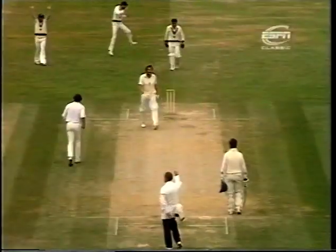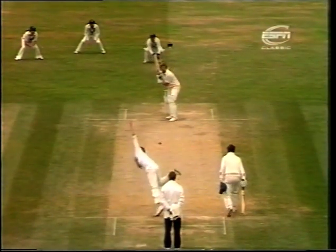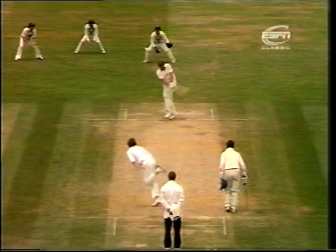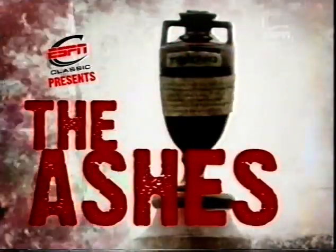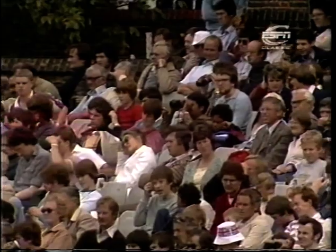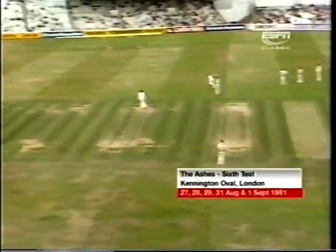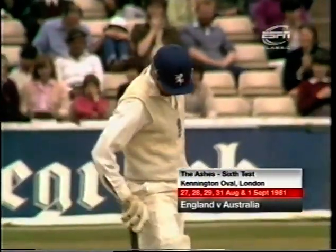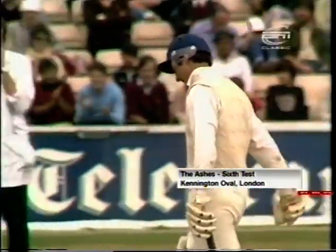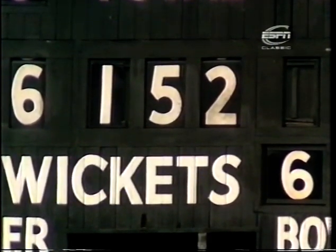Might be out. Well, wrong shot to the wrong ball. Absolutely straight. Terry Alderman firing that in short of a length. Right, short, made for it, nobody out there. 4 safe and certain runs. So in the 51st over, England go past the 152 mark, but have lost 6 wickets getting there.